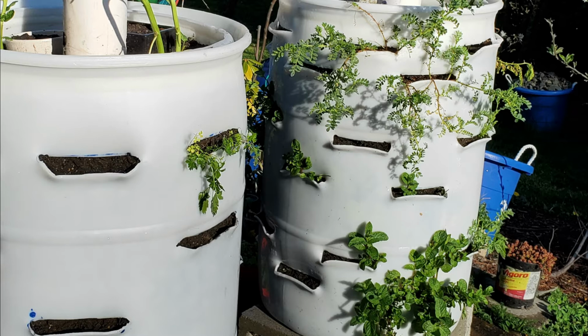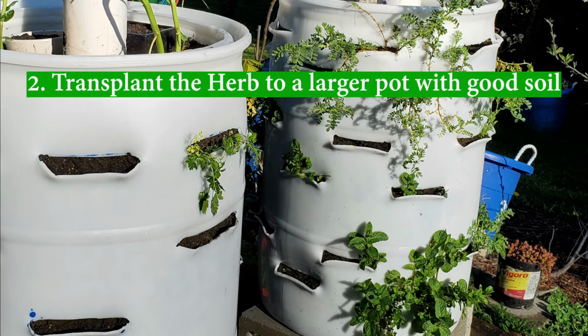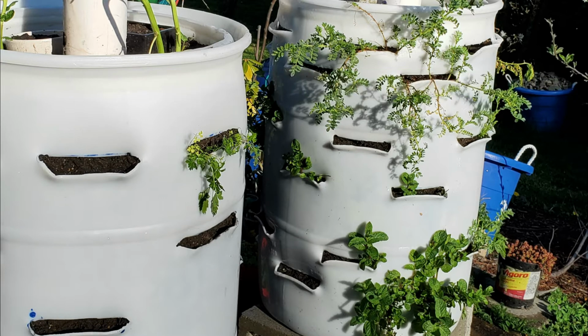Number two, if you do not have neighbors or friends with an herb garden and you choose to pick a small pot from your garden store, then transplant it to a larger pot with better soil and nurture it well for the first few weeks or maybe up to a month, and trust me, it'll pay off well. It'll keep you and your household stocked with the essential herbs for years to come, and you won't regret the time you spent on it.